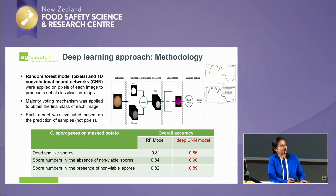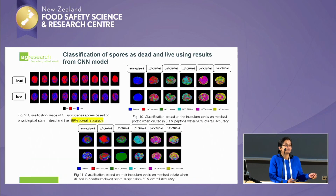In general, the technique is to detect all the biochemical peaks generated by the mashed potato and then masking that in the actual samples. In other words, training the system to be able to pick up what is needed and not detect what is not. This is how it looks in general. So the system was able to tell us red and blue, dead and live cells very easily.